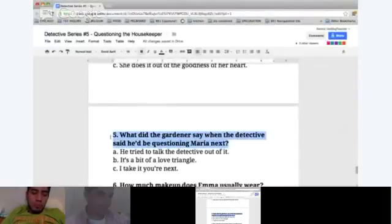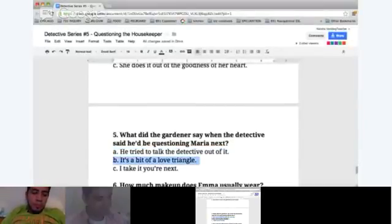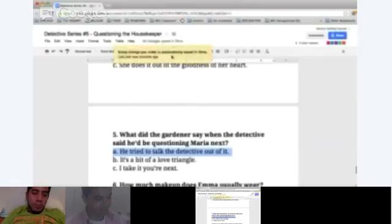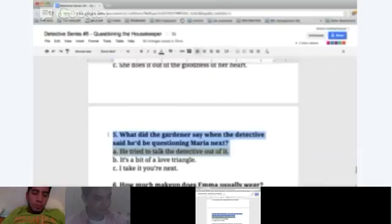Number 5. What did the gardener say when the detective said he'd be questioning Maria next? A. He tried to talk the detective out of it. B. It's a bit of a love triangle. Or C. I take it you're next. A. Good.